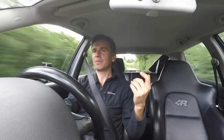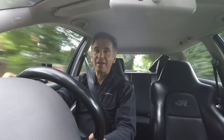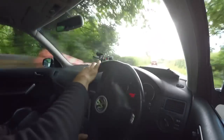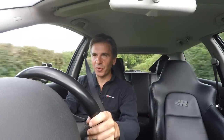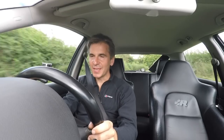That's second gear now. It sounds brilliant, and it does like to rev, and it does respond to somebody with a heavy right foot. If you like to wind up a car, this is for you. It's totally unlike the turbocharged engines that we're used to in modern cars. It's very old-fashioned in that respect. It's a very lovable old thing.